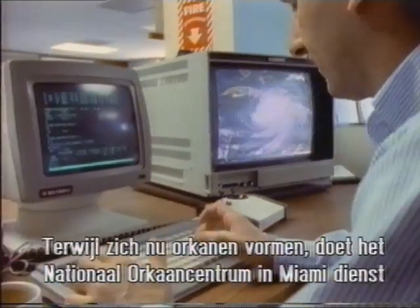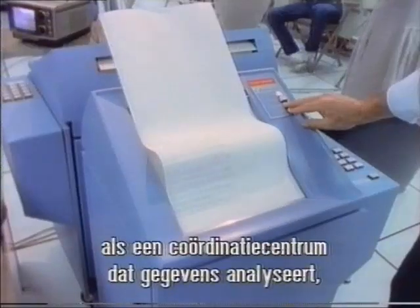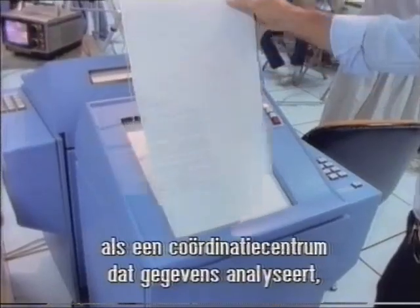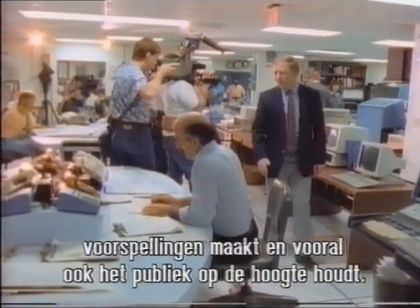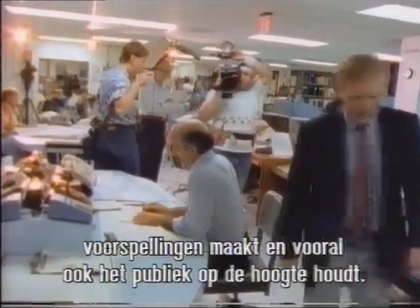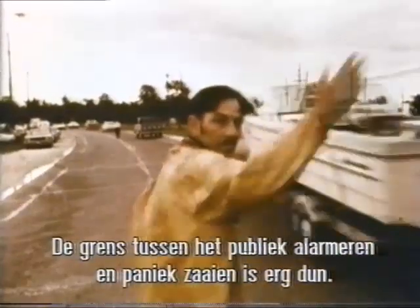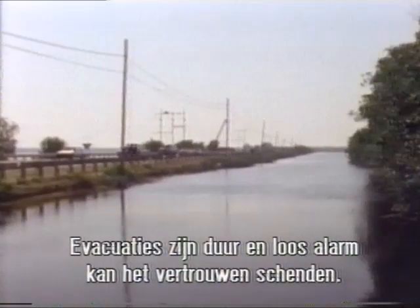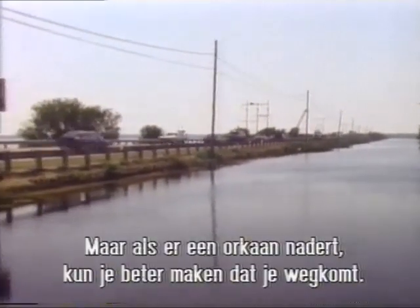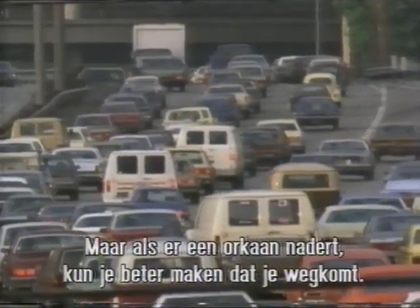Today, when hurricanes form over the Atlantic, the National Hurricane Center in Miami serves as a central clearinghouse, analyzing data, issuing forecasts, and most important, broadcasting warnings to the public. There's a fine line between alerting the community and creating panic. Evacuations are expensive, and false alarms can damage public confidence. But in the face of an approaching hurricane, it's a good idea just to get out of the way.